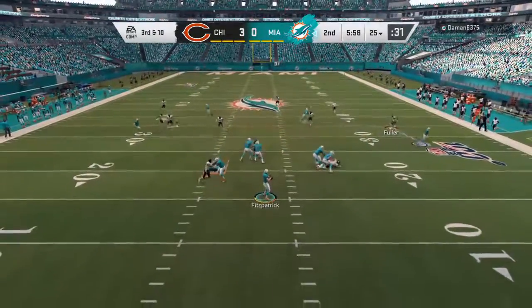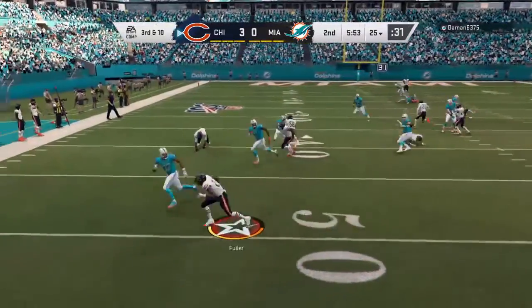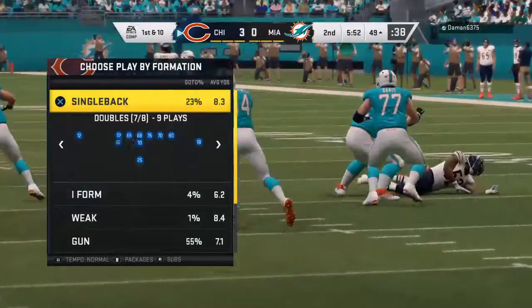From the gun, Fitzpatrick. Into heavy traffic, and it's intercepted. Picked off by Kyle Fuller. And they'll set up shop right near midfield at the 49-yard line.